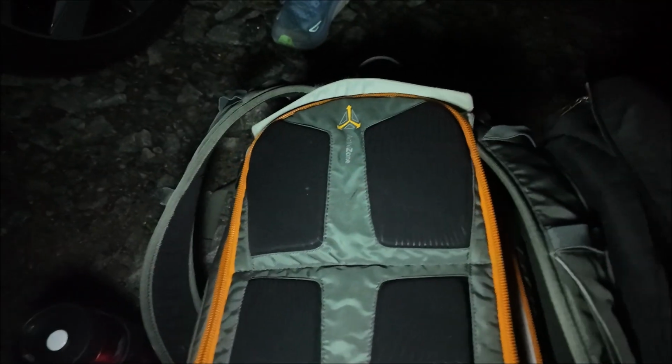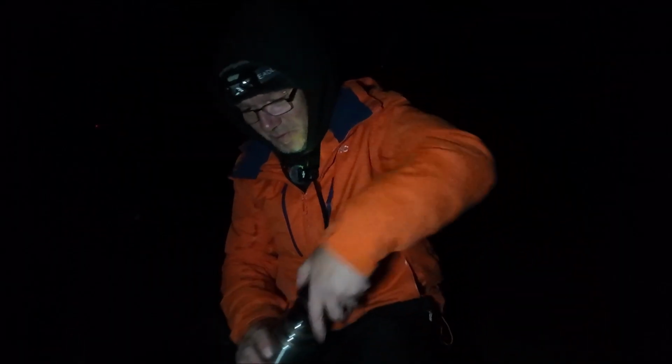You know me, the flask comes everywhere with me. Yeah. Just open my bag here. Has to be done. I'll put this down here. I think the wind might be picking up a bit, actually.